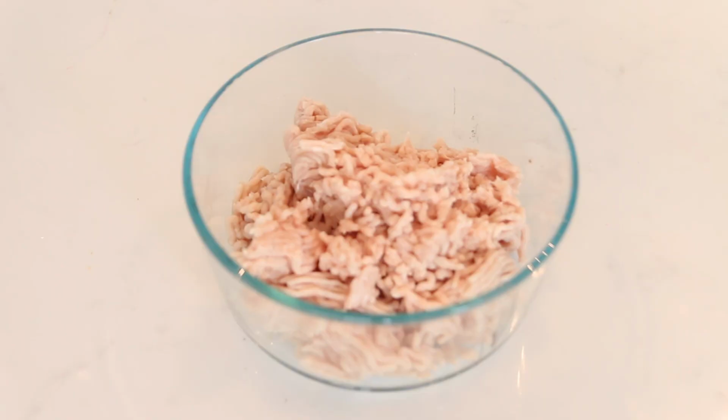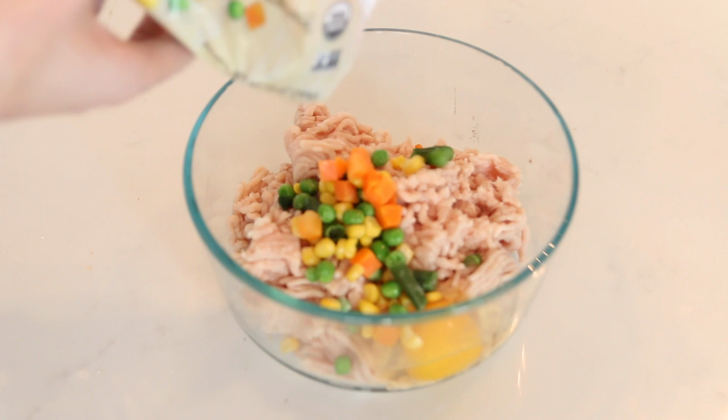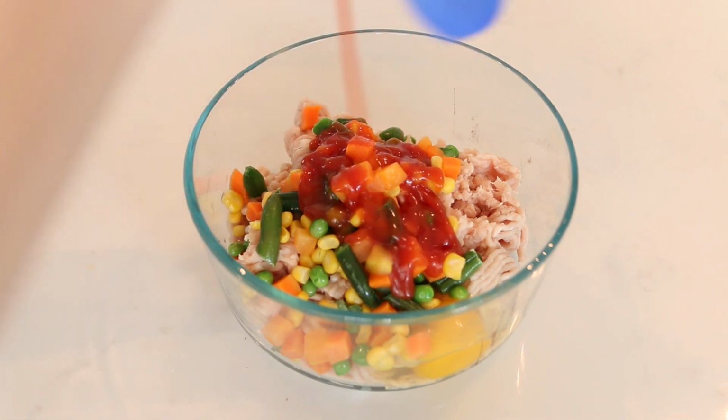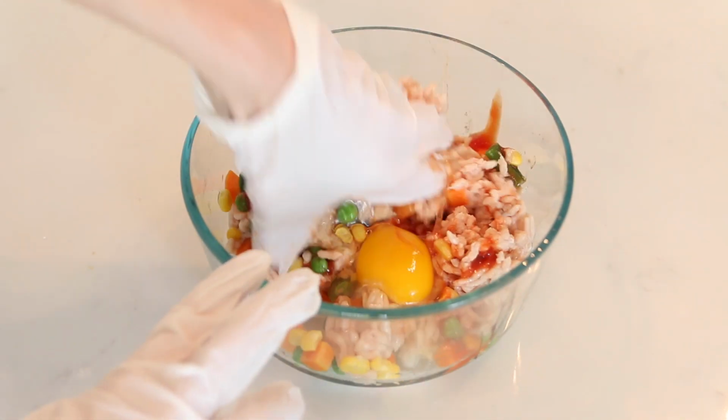And the last recipe I wanted to test were turkey veggie meatballs. So all you need for this is some ground turkey. Add an egg to it as a binder. Then I'm adding some organic mixed vegetables, and this has peas, corn, carrots, and green beans, and they're all cut up into nice small bite-sized pieces. And then I'm adding some low sugar ketchup in the mix. You also could add breadcrumbs to these. We didn't have any, so I skipped that.